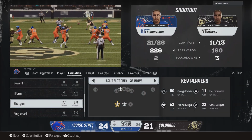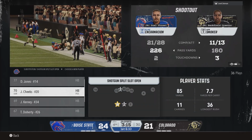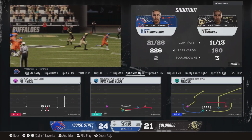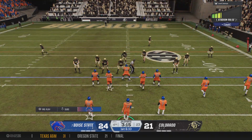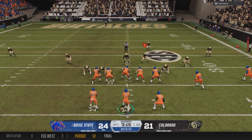I'll tell you, QBs and receivers, they practice these out routes all week long, and you've got to anticipate. You've got to be comfortable throwing it before he gets out of his break, and they executed it perfectly right there to pick up that 1st. With the first down, they'll put it in play from the 33.